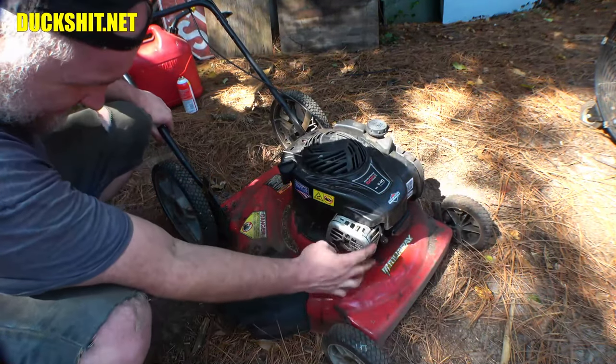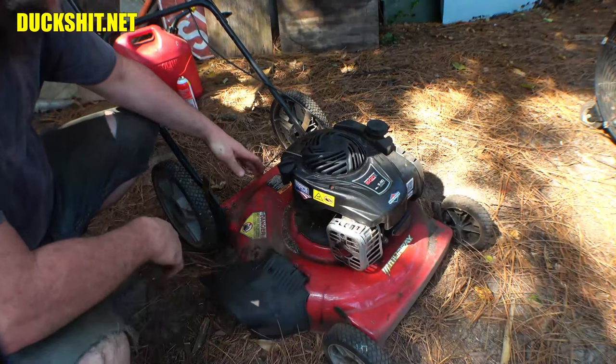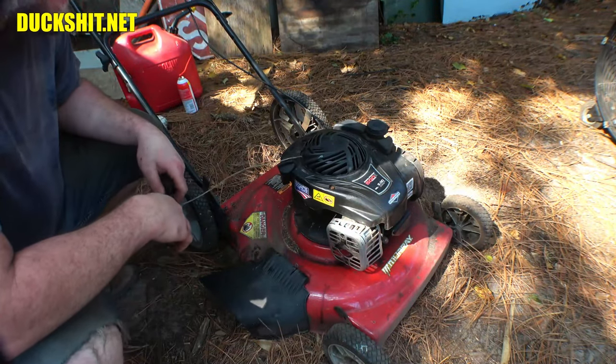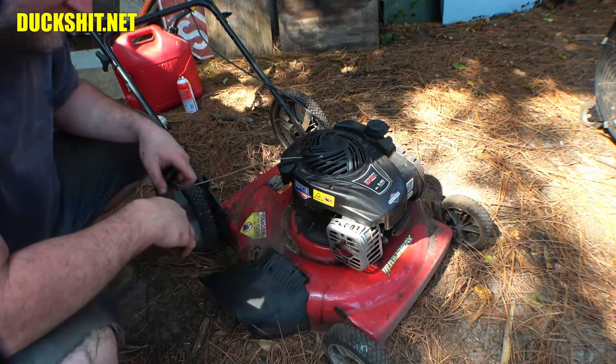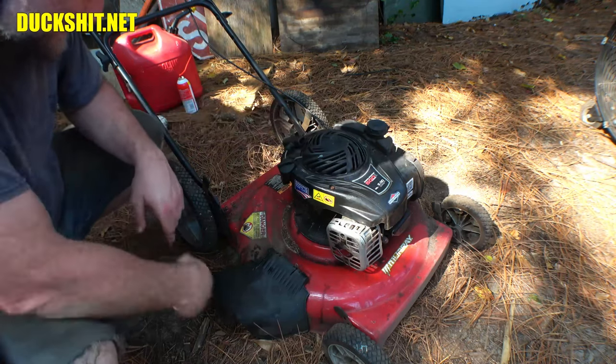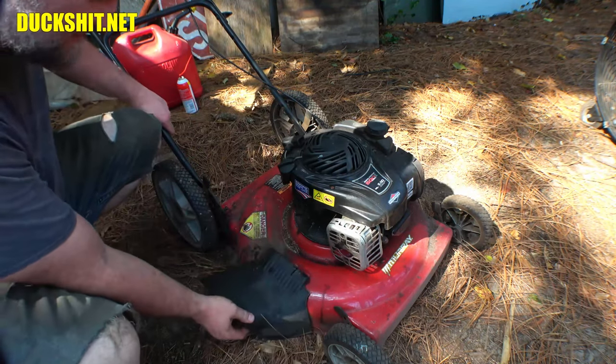I need to fix the heat shield, which is bouncing around. I'm going to put the rope where it belongs, and I'm going to degrease the whole mower and replace the air filter and a few other things, and this is going to be a good user for the rest of the season. Fantastic.